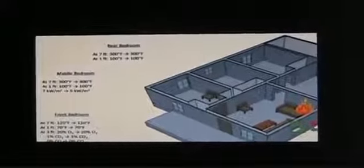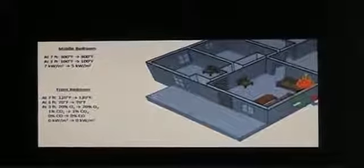So venting the window, we increase the temperature a little bit in the living room. We increase the temperature in the kitchen. Rear bedroom stays the same. Middle bedroom stays about the same. Front bedroom had the door closed. That remains tenable throughout the test.